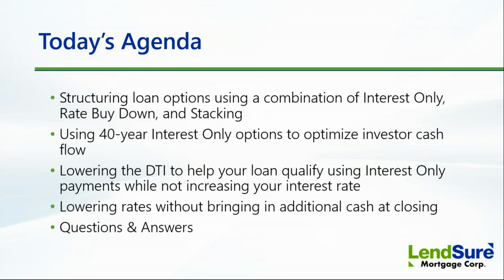So what we're going to talk about is structuring loan options using a combination of interest only, rate buy down, and stacking. Stacking might be a new term to you that we're going to teach you if that's the case. We're going to talk about using a 40-year interest-only option to optimize the investor cash flow ratio, get more DSCR loans to actually qualify. We're going to talk about lowering the DTI to help your loan qualify using interest-only payments while not increasing your interest rate.